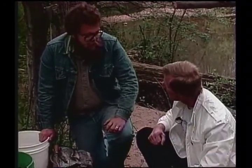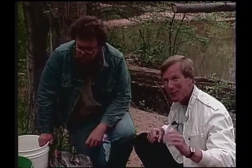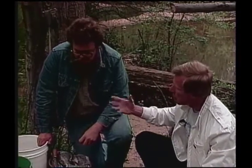If you're over 16 years in age, you need to have a fishing license in Maryland waters. Okay, that's correct. A lot of you are going to be able to get all the fish you want and not have to worry about a license. Any other species that we should know about?